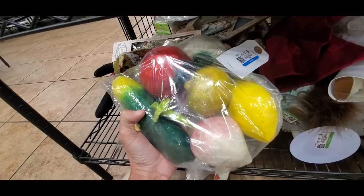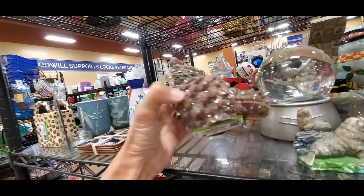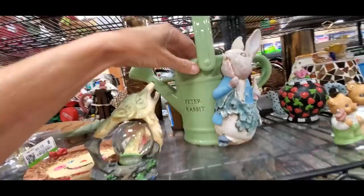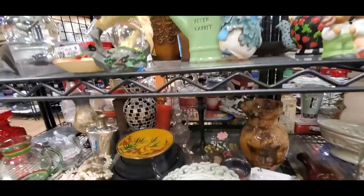All right. These are really cute, but it's not really something super special. And I'm trying to stick with super special. I mean, he's cute too, but I'm sorry, all you owl lovers, he's just not super special. I really liked this Peter Rabbit little watering can, but he's definitely been outside. His color is all worn off. So we're going to leave him too.